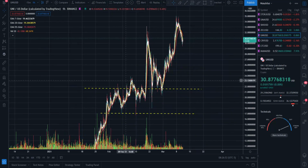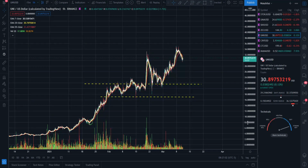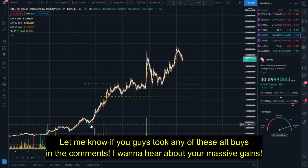Whew. Guys, I got in this one a long time ago. Okay, I was literally saying I was going to buy in these supports. Guys, I'm really glad I did. I mean, this coin has just been pumping. And here's my first buy way back here at $7. So just incredible buys, guys.